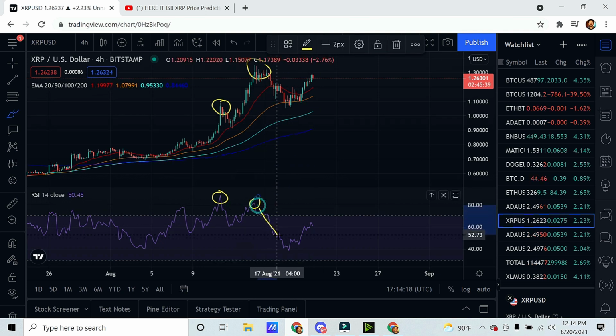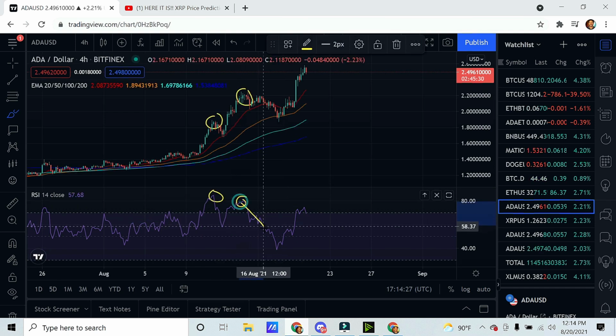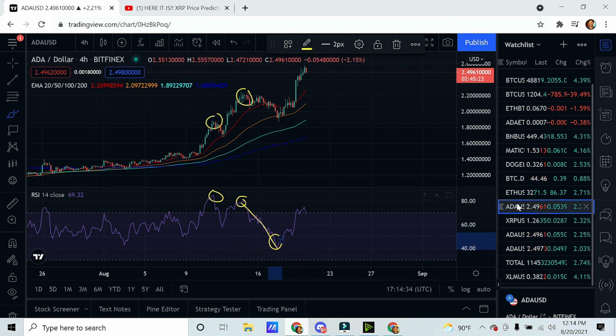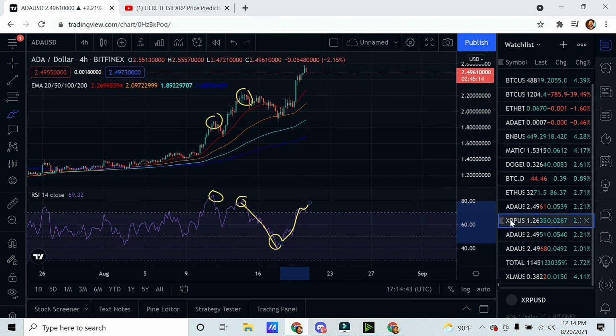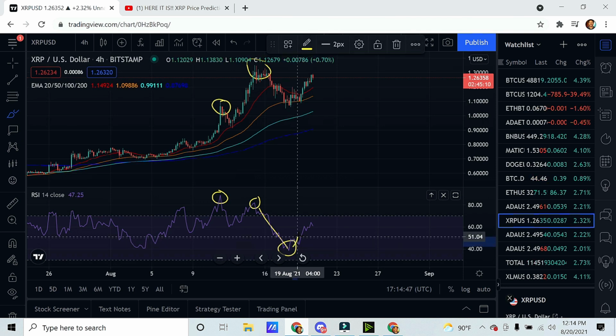From there, our RSI took a little bit of a dive, gave itself some room to grow, and went all the way back down to about 39 on our RSI. When we go to ADA, we had a good old fall right back down to 39 on our RSI, a very similar level. Then what happened on ADA is that we started working our way back up, right back into overbought territory, and came to set this new high. What we're seeing on XRP is that we're just slowly lagging a little bit. We're still making that same similar move, but just lagging slightly.